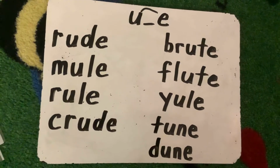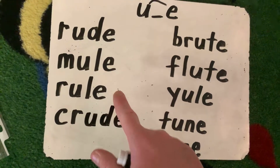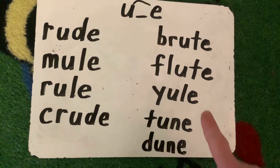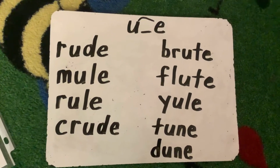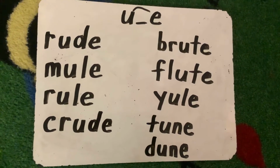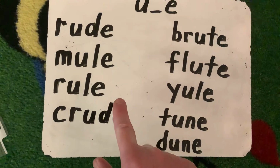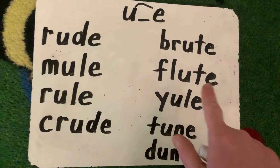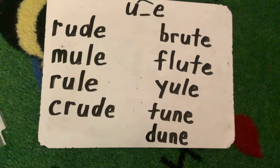All right, let's read these again a little bit smoother. Here we go. Rude, mule, rule, crude, brute, flute, yule, tune, dune. Can you read these words with me again? If you like the fruit of pineapple, have you ever had pineapple? Do you like it? Read loud. Rude, mule, rule, crude, brute, flute, yule, tune, dune.